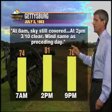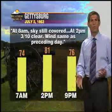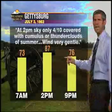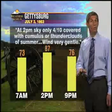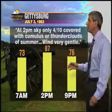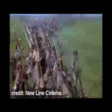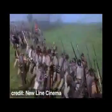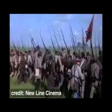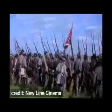Again, hardly any wind. The only really warm day of the battle was the last day, the temperature 87 by 2 p.m., when Jacobs said the sky was 4/10 covered with cumulus, or the thunder clouds of summer. The wind still very gentle. Around 3:30 that afternoon, when the Confederate advance known as Pickett's Charge was driven back by the Union, the temperature was likely near 90, adding to the discomfort of the soldiers in their wool uniforms.